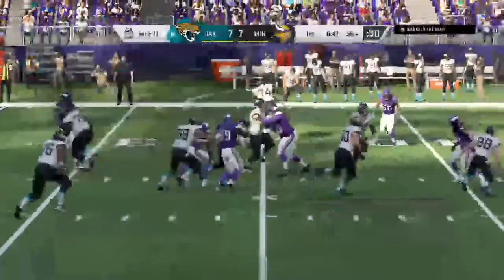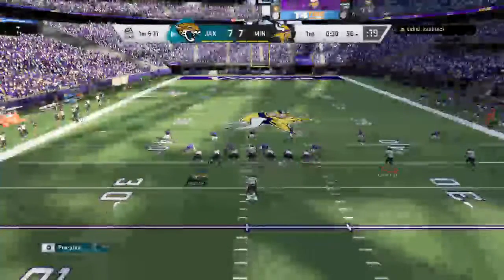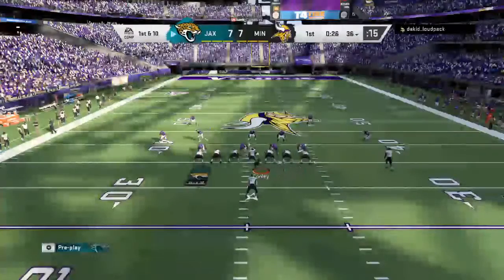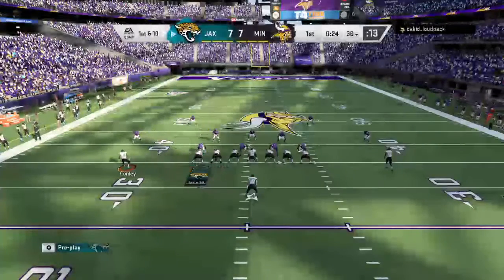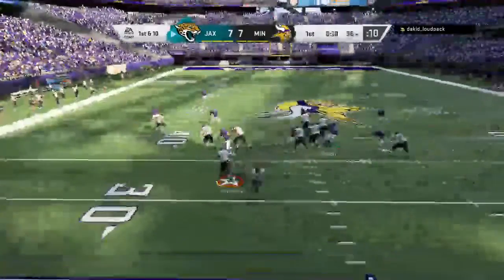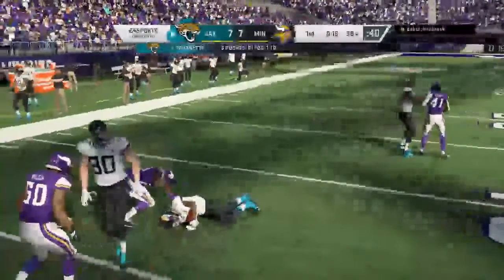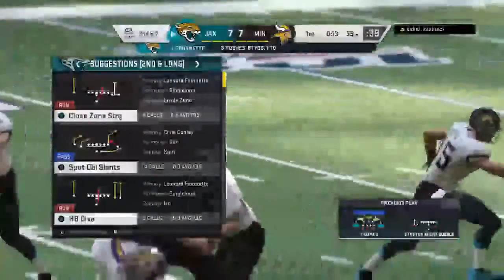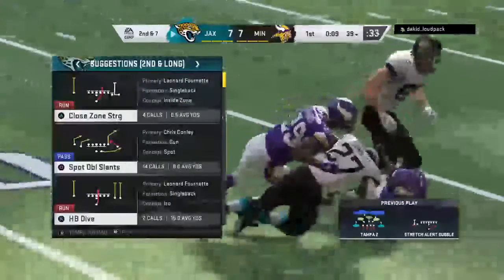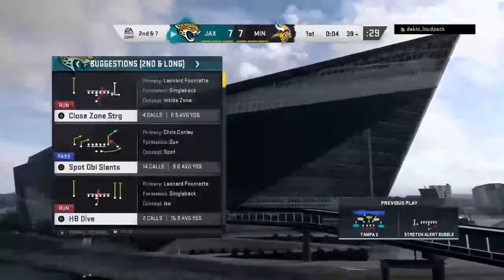And the Jaguars get the first down. The fourth down run successful. Now they look to build on it on first down. Get that quarterback, D-line. On the run, it's Fournette. Gives him 3 on first down. It'll set up a 2nd and 7. A 3-yard pickup brings up 2nd and 7 at the 39-yard line.